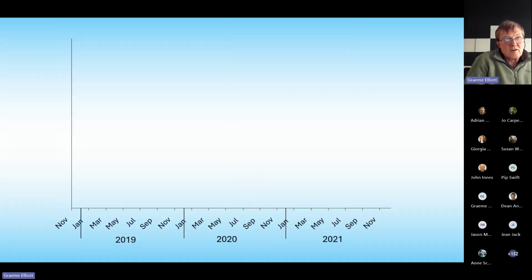Now, a lot of the 1080 operations that we've been undertaking in recent times have been based around a model of the way that rat, mouse, and stoat populations respond to beech mast. And I'm just going to quickly run through that. So on this graph along the bottom, I've got time, and I'm picking the 2019 big beech mast to do it all in. So the beech trees flower and seed in the spring and summer.